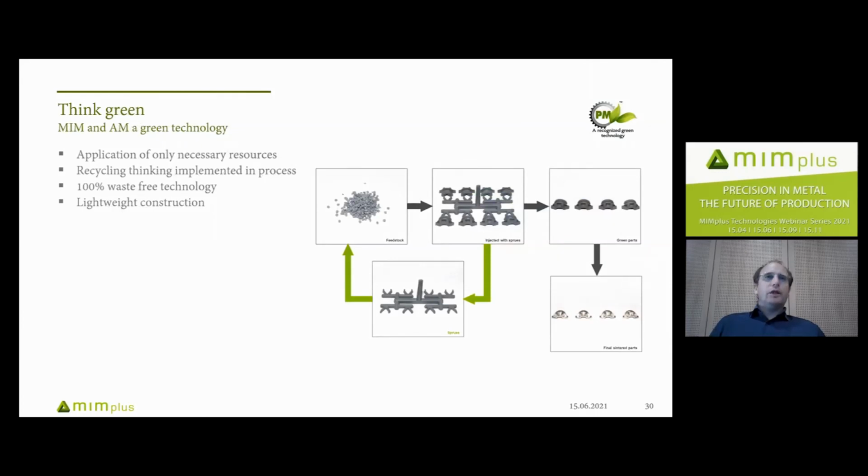And of course, think green. MIM and AM are green technologies. Why are they green? We have no waste. We use 100% of the material we put in that comes out. And it's a lightweight construction, a lightweight process. So you save material by creating your parts. You can recycle parts. And I think in these days, when everything is talking about climate and so on, it's just a very, very clever technology.